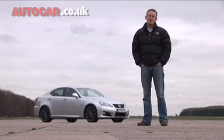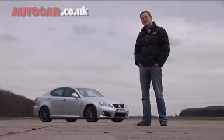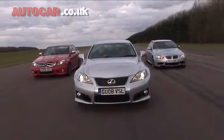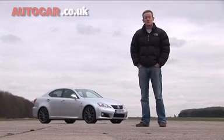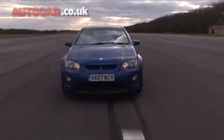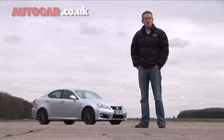What it does pay more than a passing resemblance to is a couple of other V8 powered sports saloons. BMW's M3, now available as a 4-door saloon, Mercedes C63 AMG. Now all three of those cars cost within a spitting distance of 50 grand, which is serious money. So today we brought along the Vauxhall VXR8, offering the same sort of power for about 15 grand less. So which is best? To find out, we've devised 3 tests. After each one, we'll eliminate one car, leaving us with a winner.